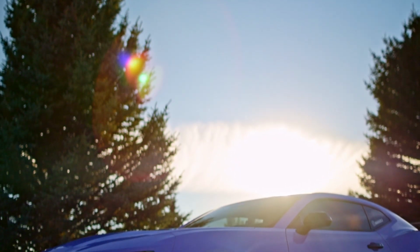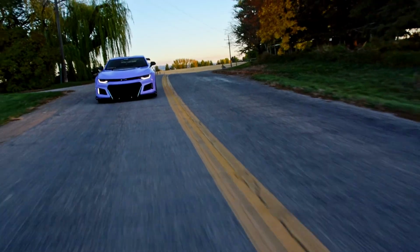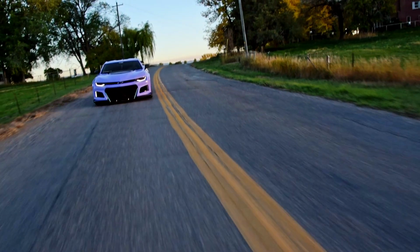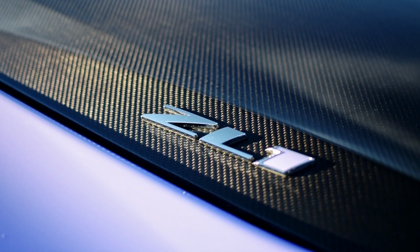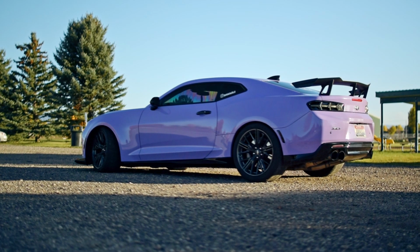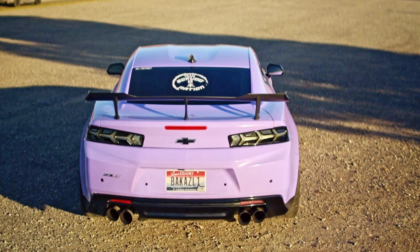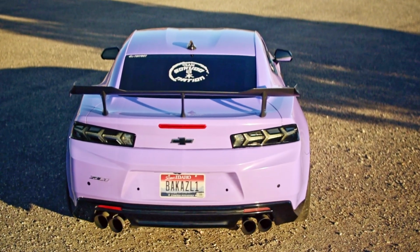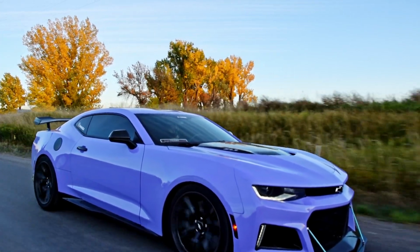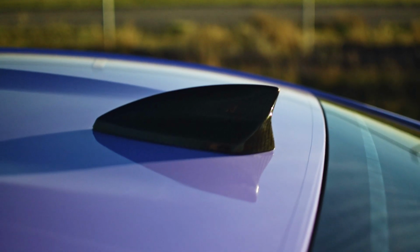When COVID hit, we got a lot of overtime at work, so I was able to stack up a lot of money and was in the market for a car. The girl I was talking to at the time was obsessed with the Camaro ZL1, and I knew nothing about it, so I started looking into it a little bit. I had the opportunity to go test drive one, and at that point fell in love with the car and picked it up from there.